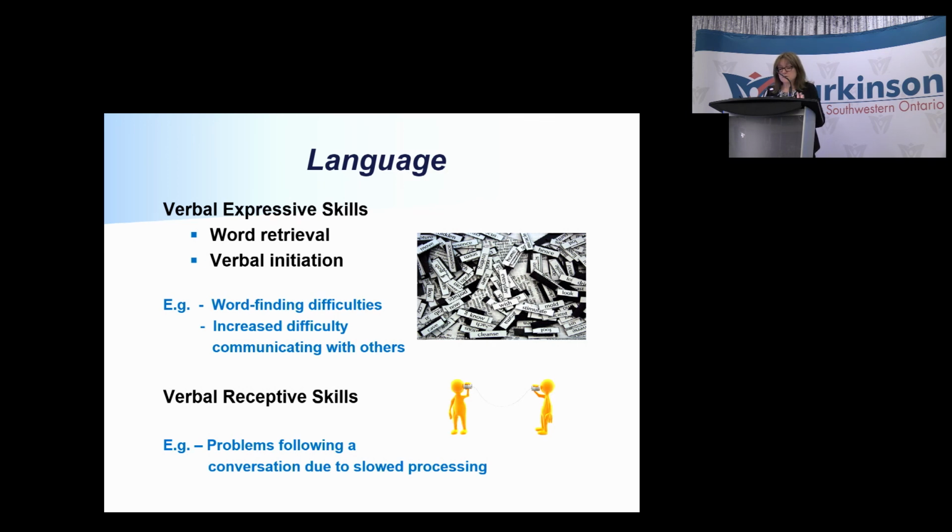So for example, word finding difficulties can become very common. So obviously this is when you can't think of that specific word that you're looking for, or the name of a person, or the name of an actor or movie.